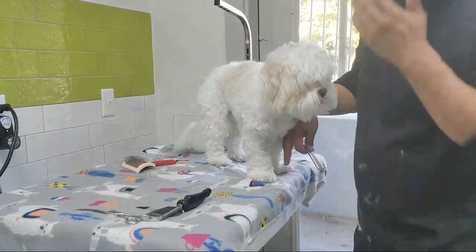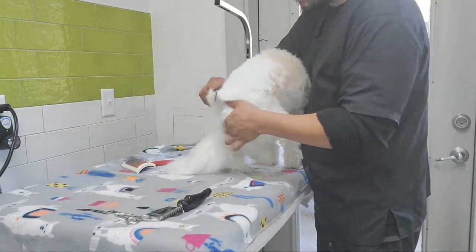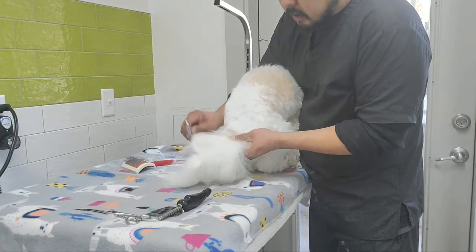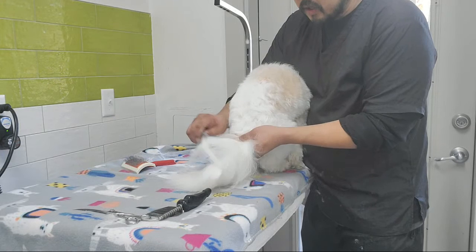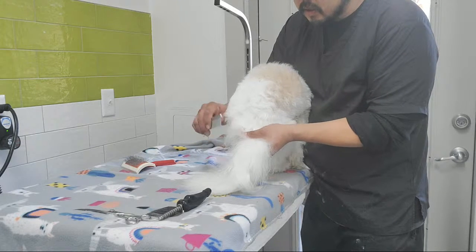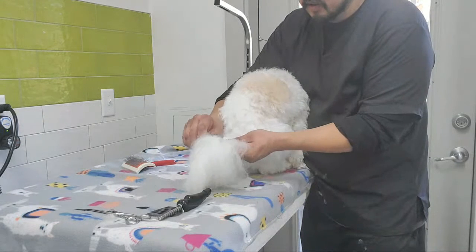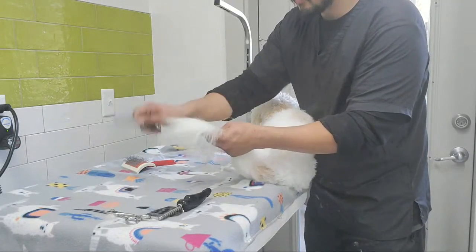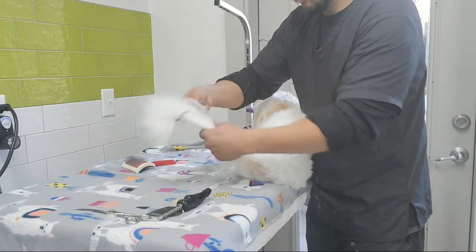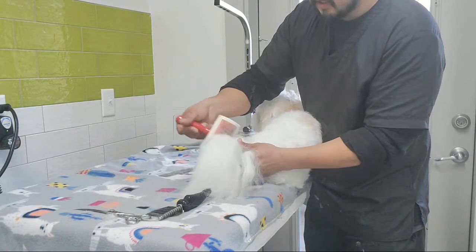Okay. Perfect. So now we have the tail pretty much almost all dematted. And see how the comb just goes through now? And we don't get the same reaction. So it's not like he's just biting for no reason. He's reacting like that because it's painful and he's scared that it's going to hurt him more. There we go. Good. Yeah, so it's not like he's aggressive for no reason.